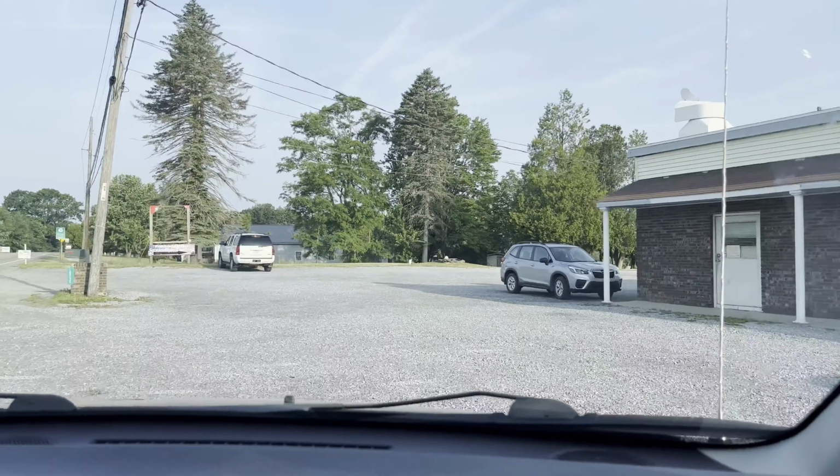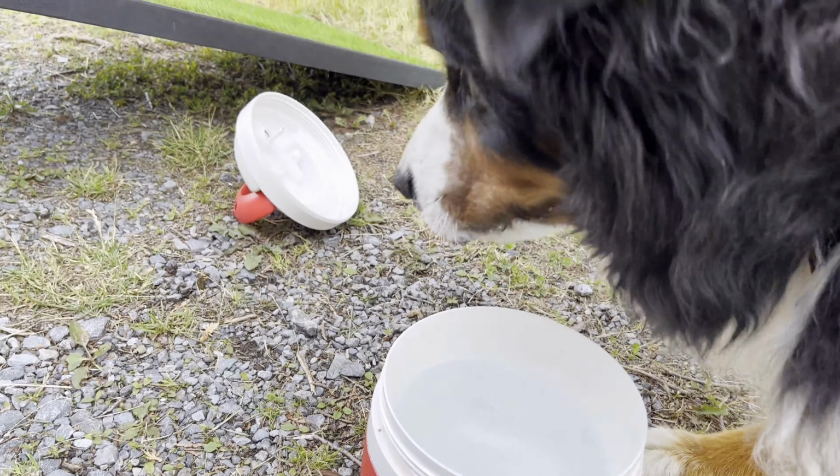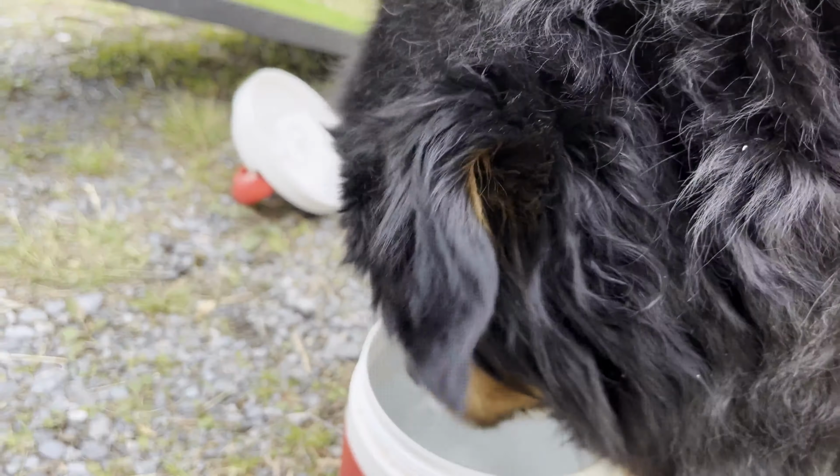And here he is getting a nice drink. And he doesn't know I'm filming him, but now he does. And after he gets the drink, we'll settle him in the van. And here's the front of the store. It says, "Going to Yoder's." And let's go inside and see what kind of baseball cards they've got.